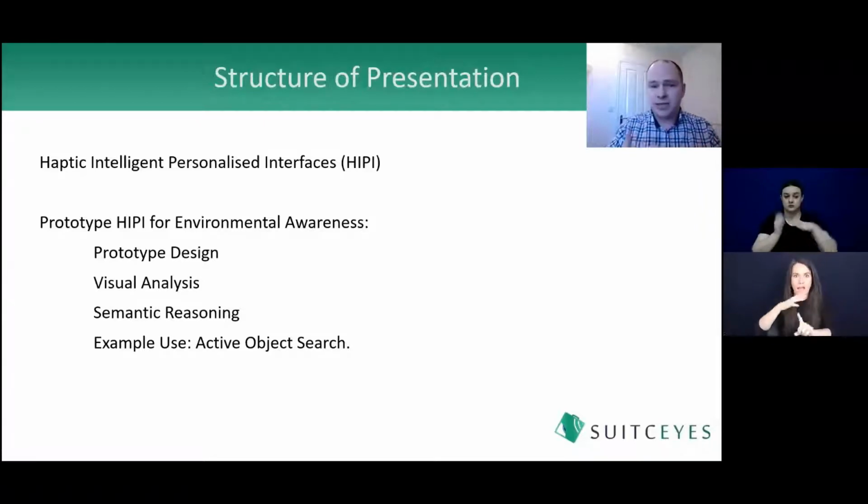Now, in order to talk through this, I'll talk a little bit about the actual physical design of the prototype. I'll then talk about the way that we do visual analysis and what that means. And also an important idea, which is that of semantic reasoning and how that can be used to help inform the sensor information, the information we take from the environment, and communicate to the user. And I'll give an example of how these can be used through a process called active object search.